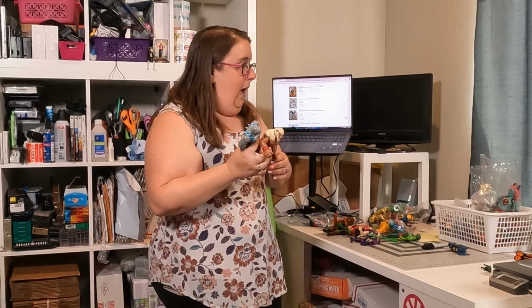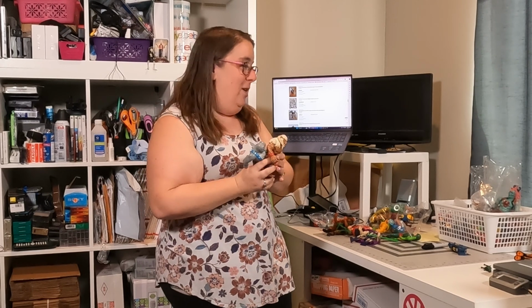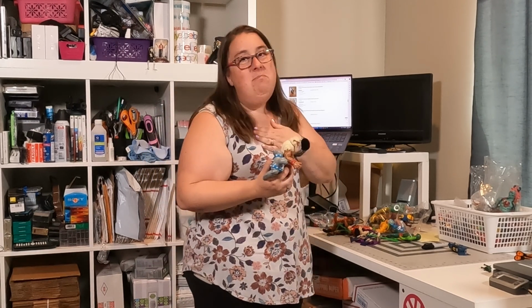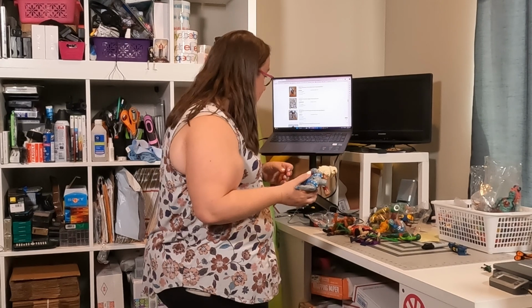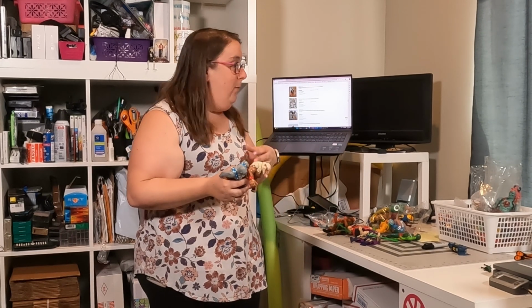But I was organizing these, and he goes into his room, digs through his toy box, and comes and brings me these guys to go with the set. He's like, here, you sell. Like, he knew I was selling these, and just so sweet. Love him.